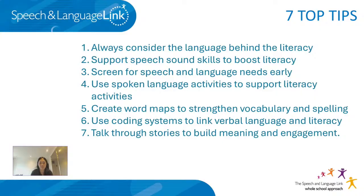So, for example, a reception-aged pupil might have a shaky language foundation for literacy, and with a screen they can be picked up and worked with before these areas have a heavy impact on learning to read and write. Without the screen, these difficulties might go unnoticed and have a major impact on literacy that will only be seen later.